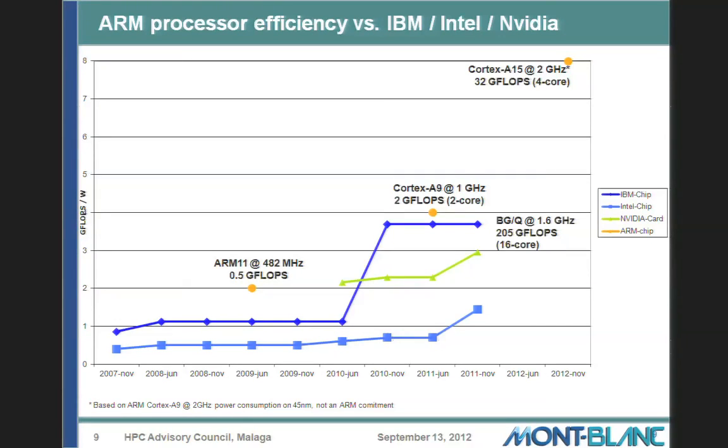We do have an absolute performance problem. Each one of these BlueGene Q chips packs 200 gigaflops in one chip. A quad-core A15 is only going to give you 32 gigaflops. And we're talking peak performance here.